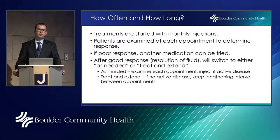So how often am I going to need the injections, and how long will I need the injections for? Well, at the beginning, those are both very difficult questions to answer. So typically, treatments will be started with monthly injections, where we'll inject every 28 to 30 days and then do a reevaluation and see how the response is. Patients are typically examined at each appointment to determine if they've had a good response or a suboptimal response to the medication. If a poor response happens, then at that point we would consider switching to a different medication.